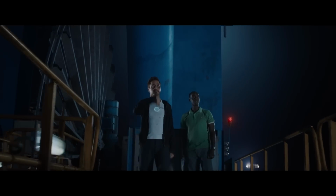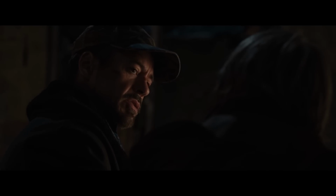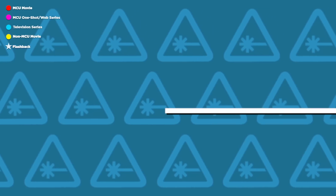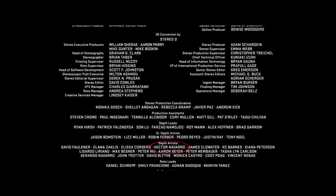The first project in Phase 2 of the Marvel Cinematic Universe is 2013's Iron Man 3, which directly follows up the events of the Avengers, with Tony Stark being a little stressed out. Take it easy, buddy. Remember I told you that I have an anxiety issue? It takes place about 6 months after Avengers during the holiday season of 2012. Fun fact, my name is in the credits of the movie.